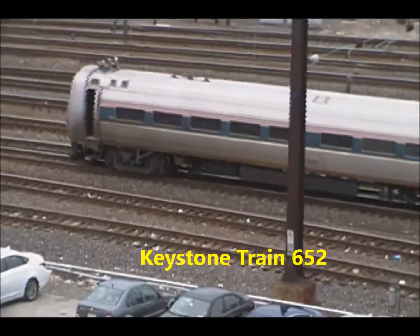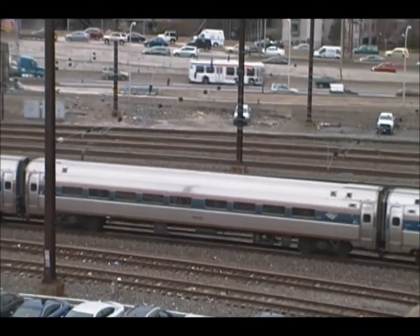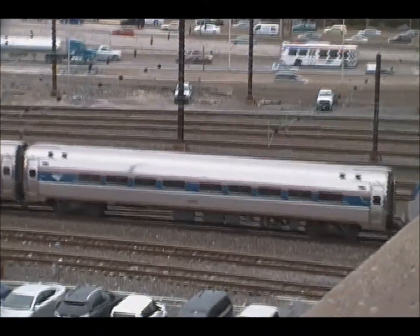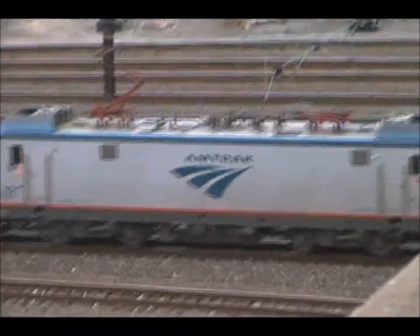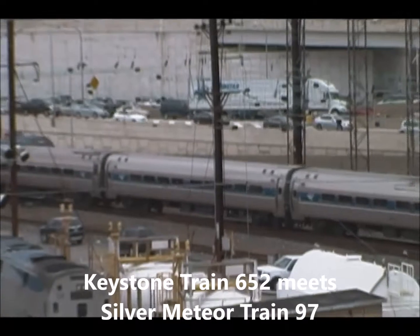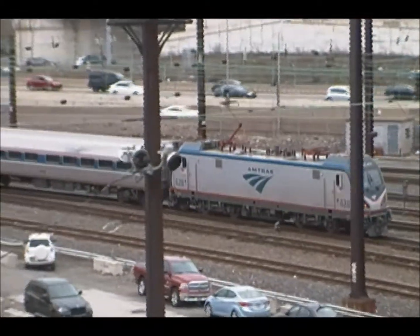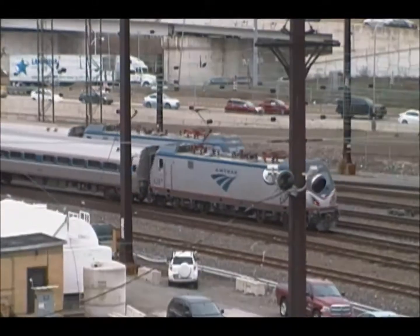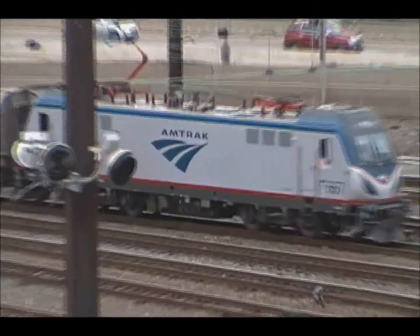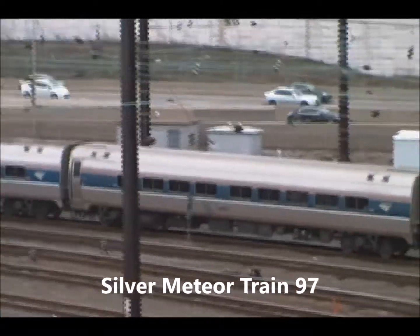More action to come. Here we got cab car 9632 departing this train 652, the Keystone, leaving and meeting up with train 97, the Silver Star. Actually, Silver Meteor. Sorry, Silver Meteor. ACS-64 628 on Keystone train 652, and it's meeting up with 667, pulling in train 97 with the new Viewliner Diner. All right. There she is, 667 in her glory, still running smoothly.